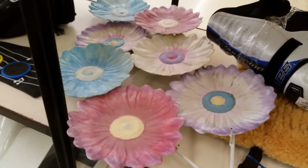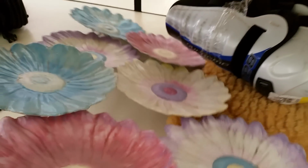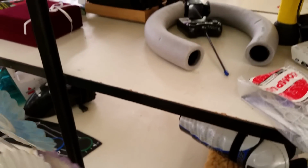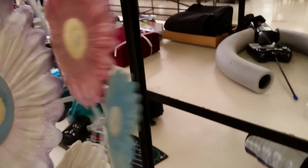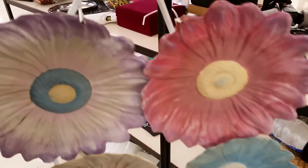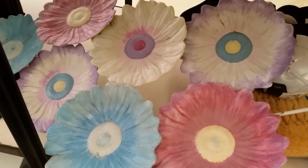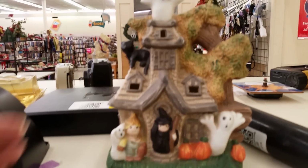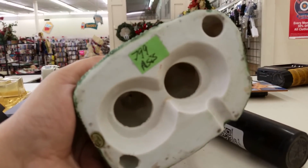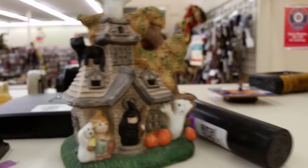What is this thing? It's metal. Not sure what it is, but I like it. Oh, it must be missing a flower up here. Well, this metal objet d'art is $12.99. I don't like it that much. Oh, goodness. Do you light up? See? Y'all see that price? They are tripping. Too bad. I won't let little dude see it because he'll want it.